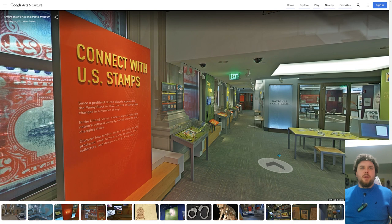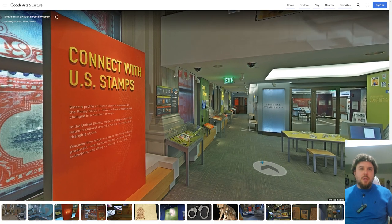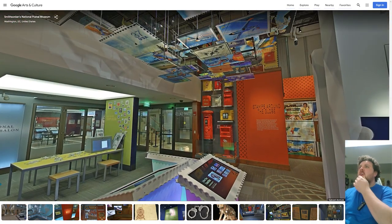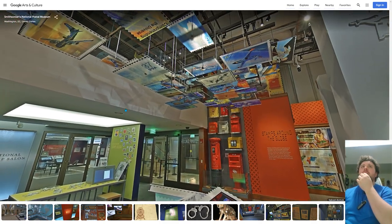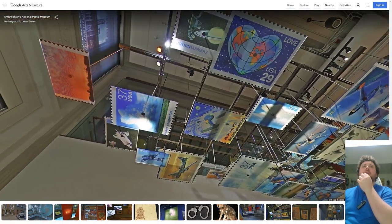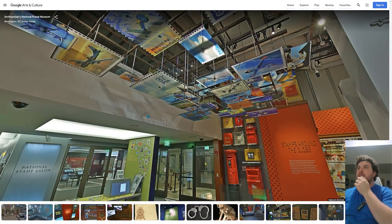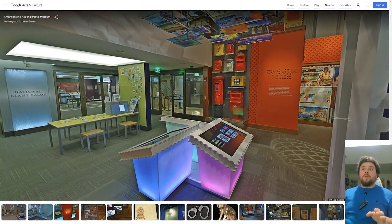They're talking about how, since the Penny Black, stamps have changed. Modern stamps reflect the nation's cultural diversity. Discover how modern stamps are designed, produced, and more. Okay, so that must be this section. Wow, they got even more stamps on these awesome little displays up on the ceiling. That is so cool. I love this virtual tour.